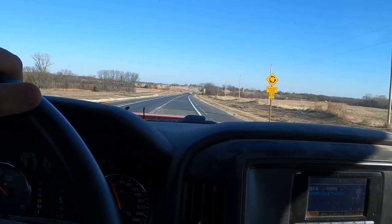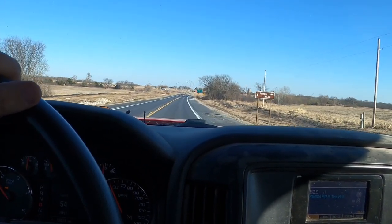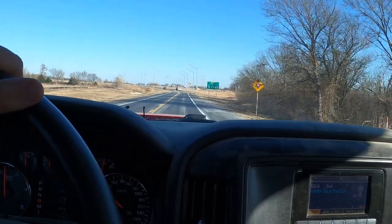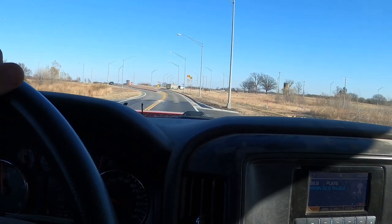My favorite thing about these newer trucks is the exhaust brake. Hardly touching the brake pedal right now. Actually, I'm not at the moment. We're still slowing down.